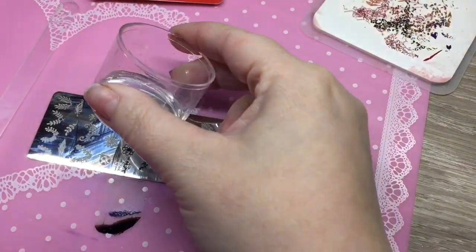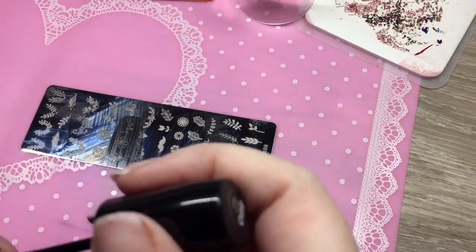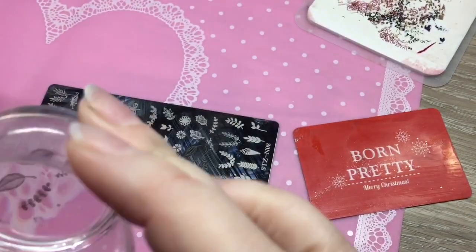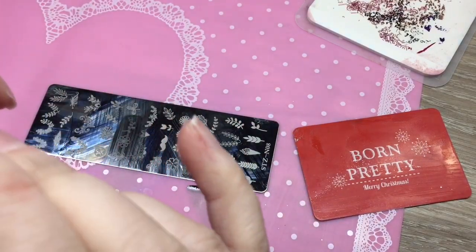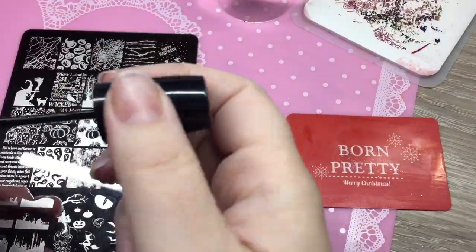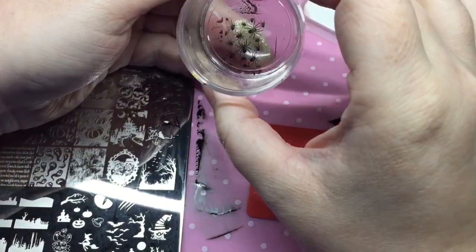I will be completely honest with you, these are very finely etched, so you need to move very, very fast. And I'm sorry if I'm out of frame on some of this. It's hard to do when you're trying to move as fast as you can to get the images on. It took me a couple tries to figure out my speed on this plate. So it is a little bit tricky, but it is doable. They do stamp, as you can see that leaf with the little fine lines. It all came off, but I think I owe that mostly to my clear jelly stamper. I find it can really pick up almost anything.